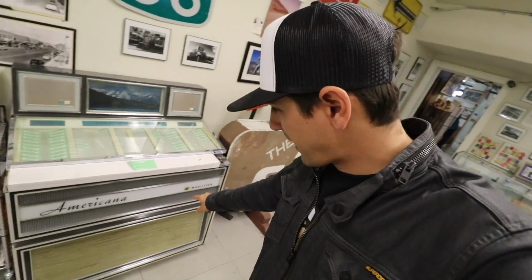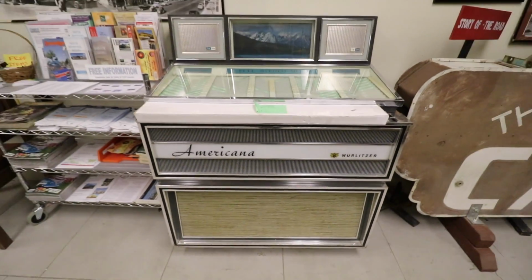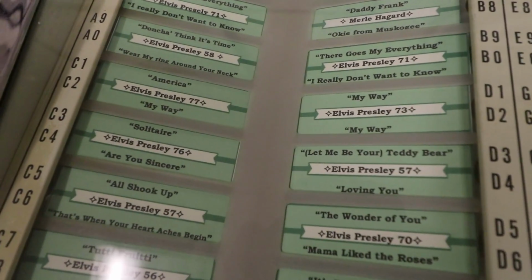Oh, look, another jukebox. Dang, that's a good looking one. I love stuff like this. Dang, there's a lot of Elvis on this bad boy.